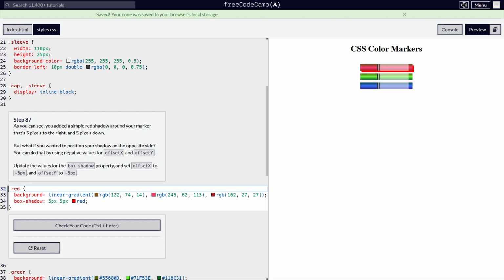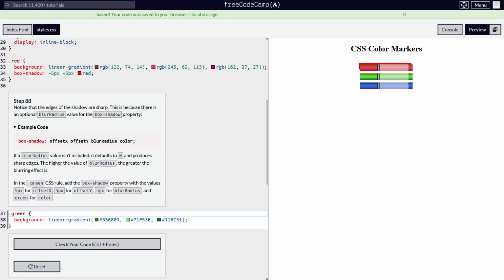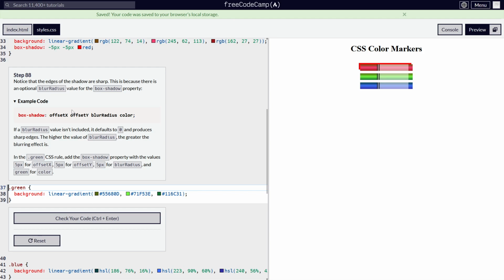Update the values for the box shadow property and set offset x to minus 5px and offset y to minus 5px. Notice that the edges of the shadows are sharp. This is because there is an optional blur radius value for the box shadow property. If a blur radius value isn't included, it defaults to 0 and produces sharp edges. The higher the value of blur radius, the greater the blurring effect is.